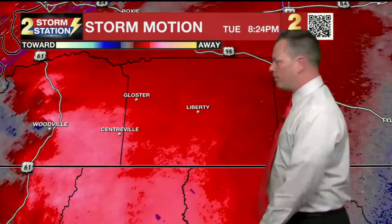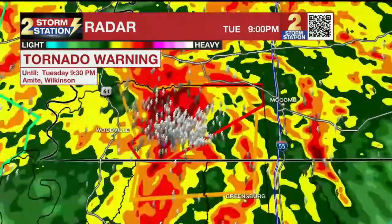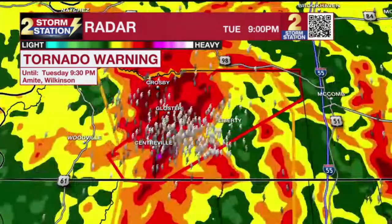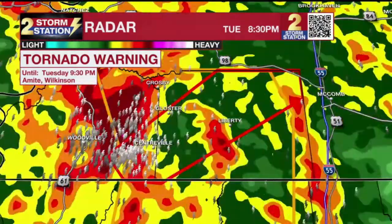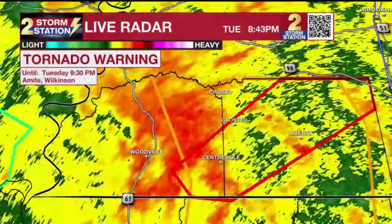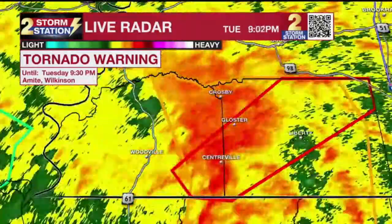Balin, any updates on the warning at this moment? I haven't gotten any new updates as for the exact warning, but we're still definitely tracking this area of rotation from Centerville. It still extends until 9:30. A lot of lightning with this storm. We're seeing really heavy rainfall as well with this severe thunderstorm tracking through Amite County. It's tracking off towards the northeast, and if we had to put a storm motion on this, we're going to give you the exact speed that this storm is moving. It is moving to the northeast at 30 miles per hour.